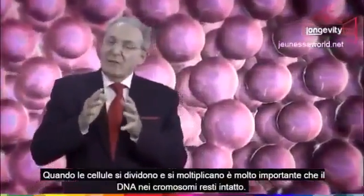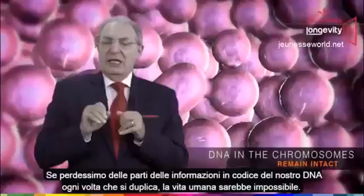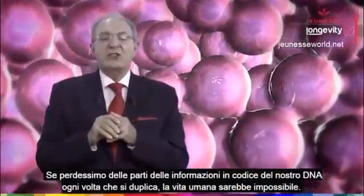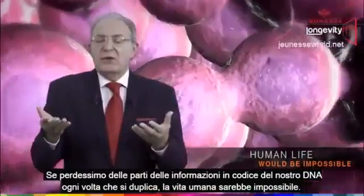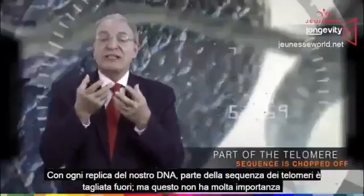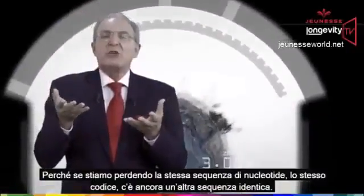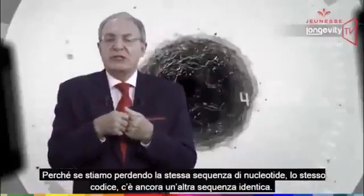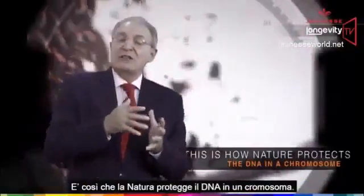When cells divide and multiply, it is very important that the DNA remain intact. If we lose a portion of the information which is in our DNA every time it is replicated, human life will just be impossible. So with every replication of our DNA, part of the telomere sequence is chopped off. But this really doesn't matter because we are losing the same sequences of nucleotides, the same code. There is still another identical sequence. This is how nature protects the DNA in a chromosome.